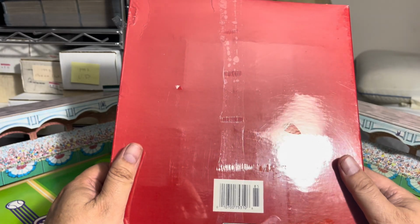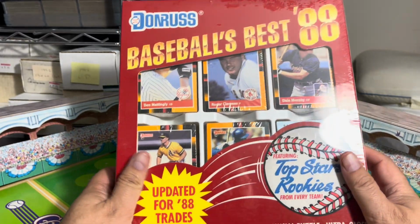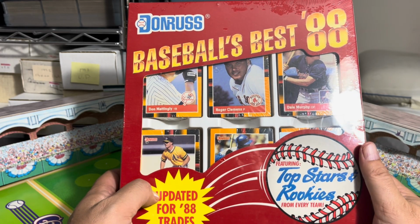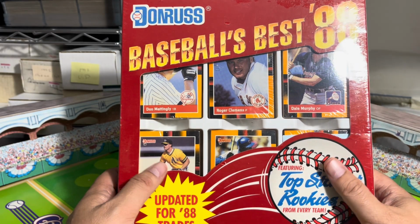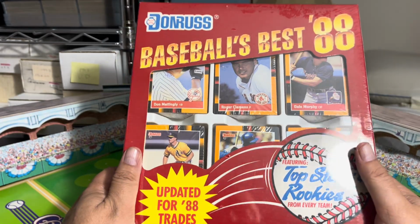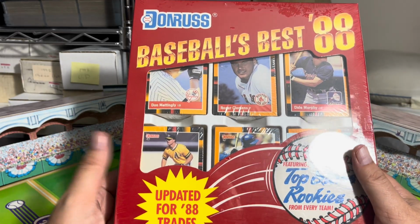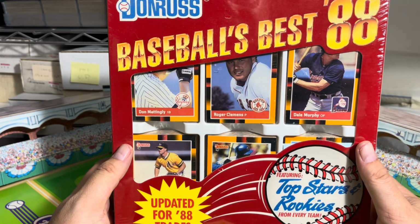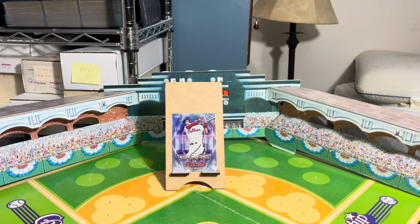I know what it is. It's an 88 Donruss set. The cards are worthless. There's no point in opening them. I think this is one of the few products that I'm not going to bother opening because I don't care about thumbing through the cards. They're 88 Donruss cards. For goodness sake, it's not even worth thumbing through them, really. So I think I just might keep this one sealed. But again, it's part of my box set run, so I'm happy to have snagged that.